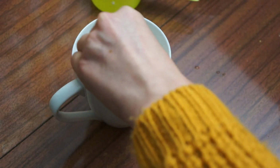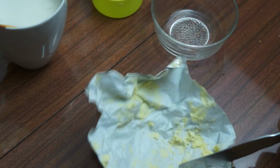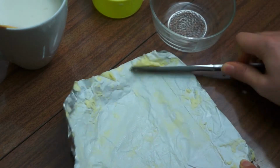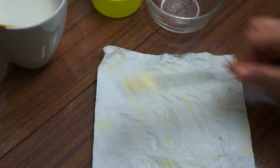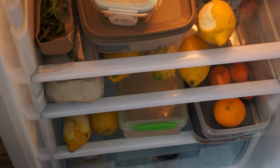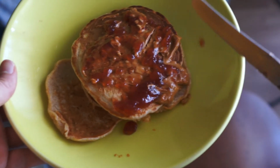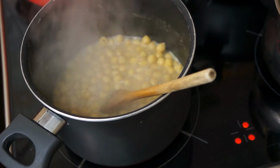By the way, to make buttermilk, you just need to add 1 tablespoon of lemon juice to 1 cup of milk. I also used up the very last bit of butter, trying to get it all out. Another trick that I have to show you. I always make pancakes in a food container so I can save some of the mix for the next day. I know that I'll never use up all the batter, and it's a way to avoid washing one more dish. Pancakes are done. I'm going to be eating mine with peanut butter and strawberry jam.